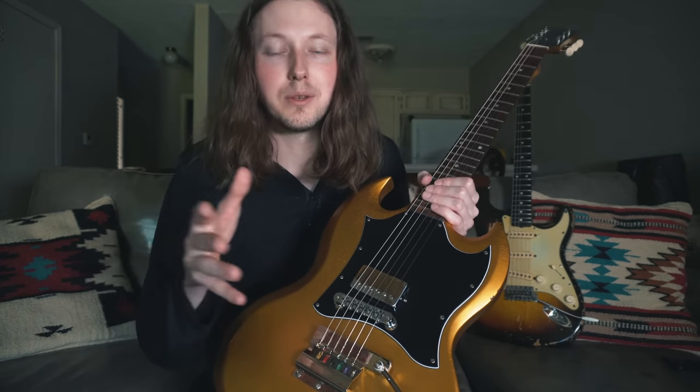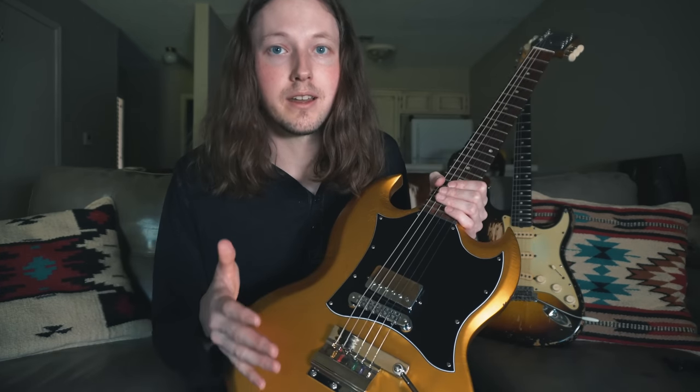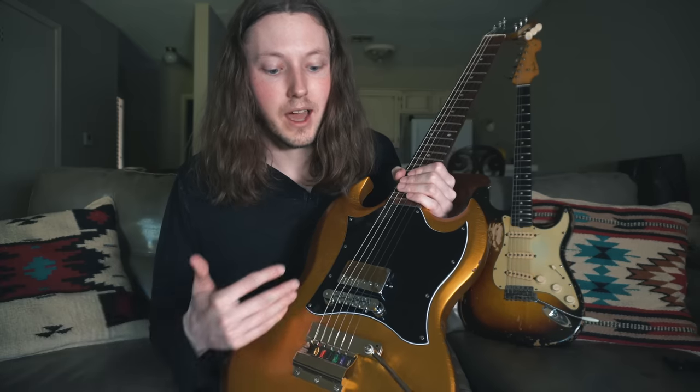So obviously this is a single pickup, which I love, single pickup guitars. Some people will say there's something going on with the magnetic pull and the pickup sounds better. I'm not going to comment on that, but to be honest, the single pickup guitars that I've had, I do feel like there's a little bit extra to them. So I don't know what it is, but it really works.